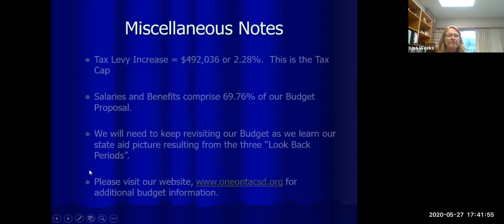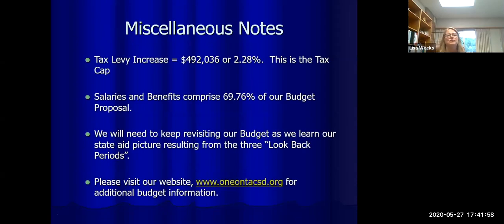And then some miscellaneous notes. Our tax increase is $492,000. That's 2.28%, and that is the tax cap. And that's right around where we have been with our tax increases. And salary and benefits, just to make a note of that, is approximately 70% of our budget. So that's mostly what we spend our money on, is actual people.